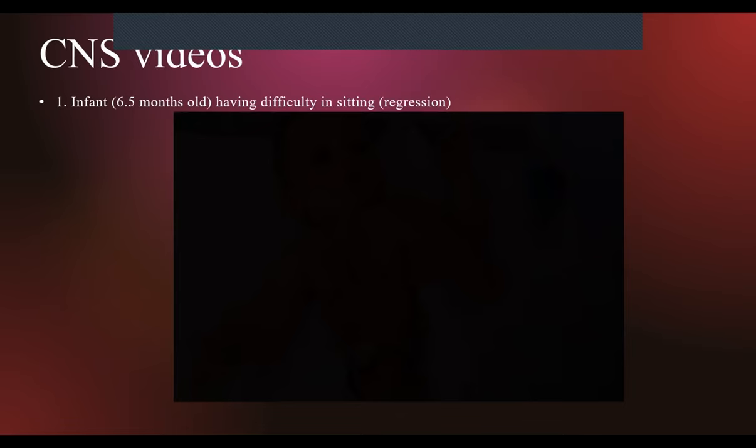But I do not see any attachment of oxygen or any other thing. Okay. So on the basis of these findings, he has most probably infantile spasm. Any other reason? Why are you saying this is infantile spasm?